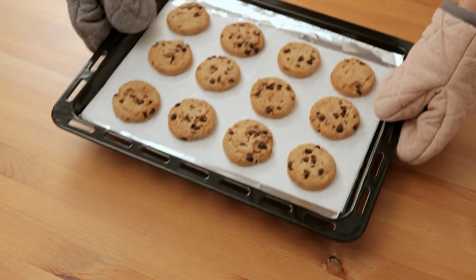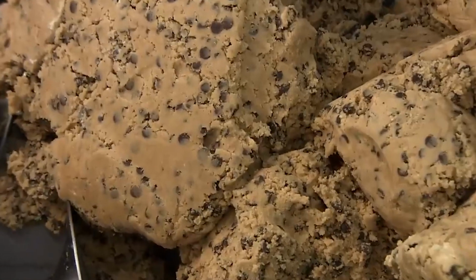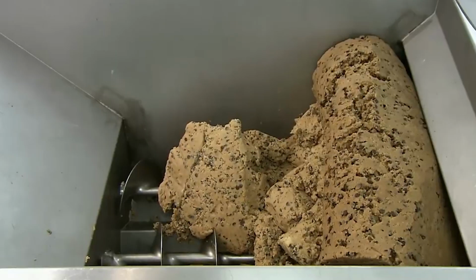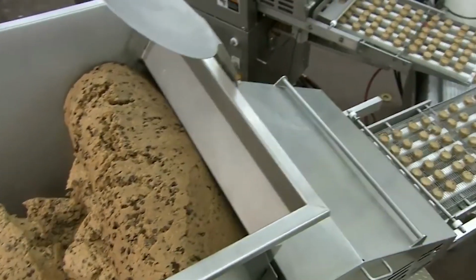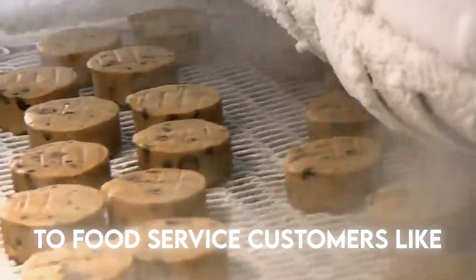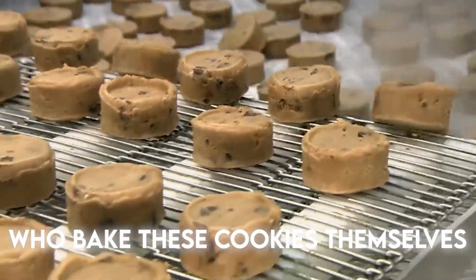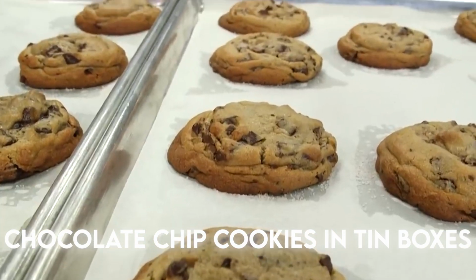Hint, it's simple math. The dough is then transferred to a machine called the former, which pushes it through round eyes, producing rows of delectable dough pieces of equal measurement. From here, the cookie dough can take 2 different courses. Flash freeze these rounds for sale to food service customers like restaurants who bake these cookies themselves, or bake the cookies and sell them as ready-made chocolate chip cookies in tin boxes.